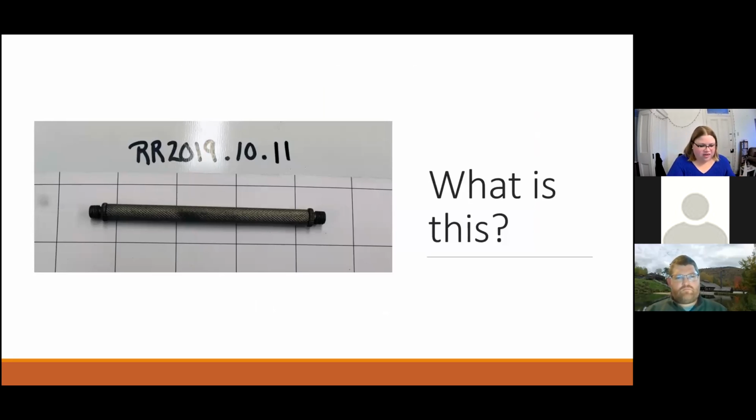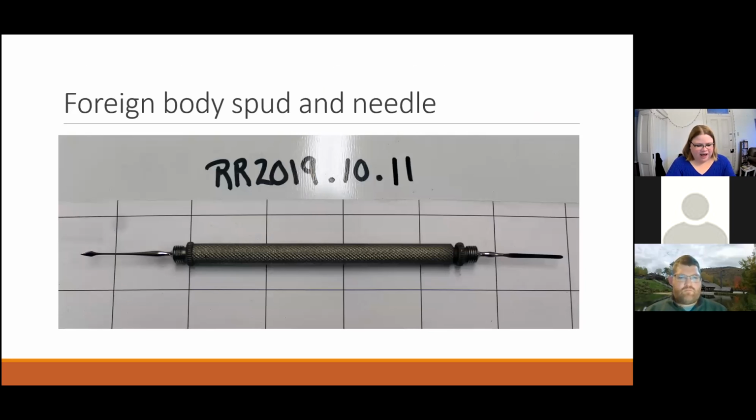So this next tool, it took me a while to figure out. At first, I thought it was just a handle for something. But as I inspected it more closely, I realized the ends of this tool unscrewed. When I pulled the ends off, it turns out that inside this handle were the extensions that could screw onto the end of this handle. And doing research, I found out this is actually an ophthalmology tool, specifically a foreign body spud and needle.